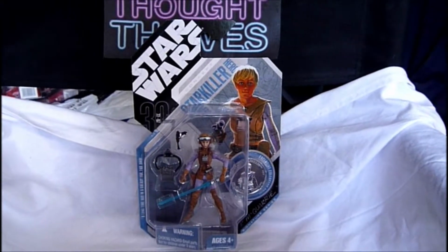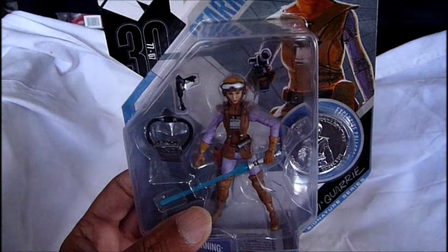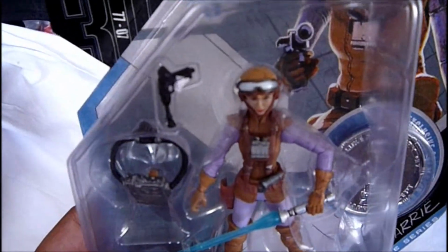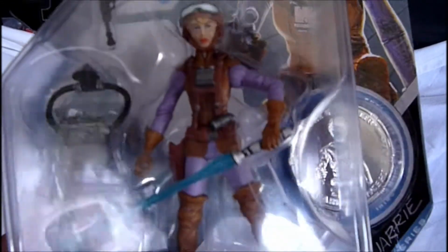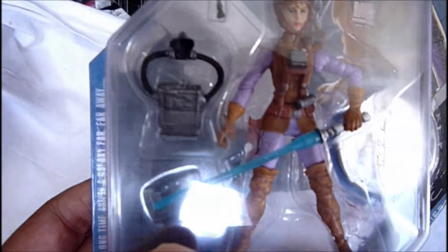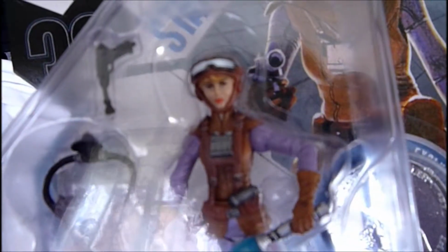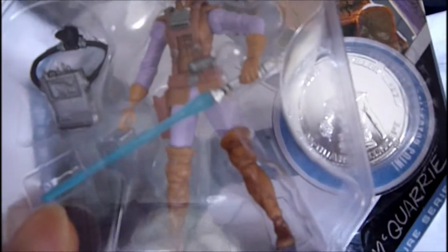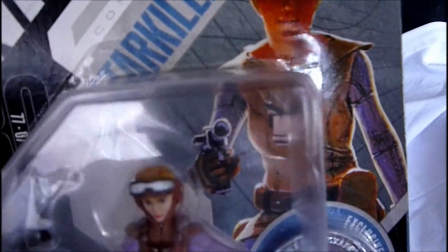Okay, this is the Leia, or Hero Starkiller, on the 30th anniversary McQuarrie concept figure, and you can see it's a female figure, so it harkens back to the early concepts of Star Wars, way before the film, about 1975, 76. Comes with a lightsaber, breathing apparatus, a pistol, and this figure eventually became Princess Leia. And yeah, it's a good figure.